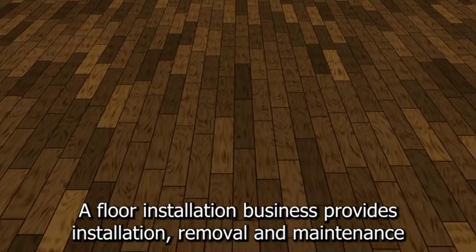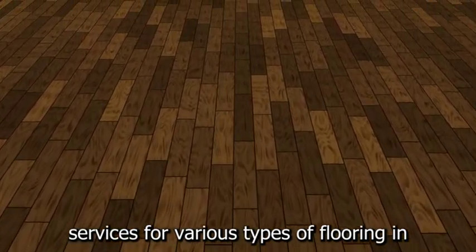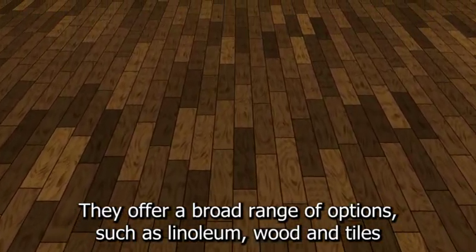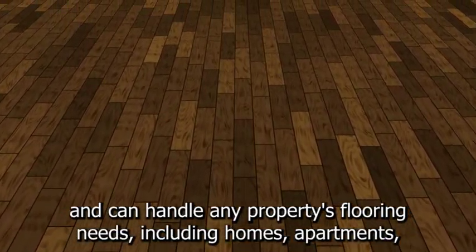A floor installation business provides installation, removal, and maintenance services for various types of flooring in both residential and commercial properties. They offer a broad range of options such as linoleum, wood, and tiles, and can handle any property's flooring needs, including homes, apartments, small shops, and large stores.